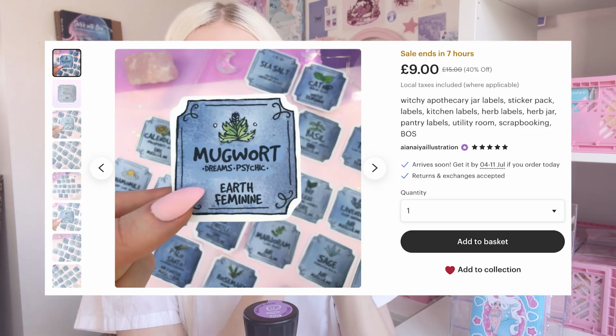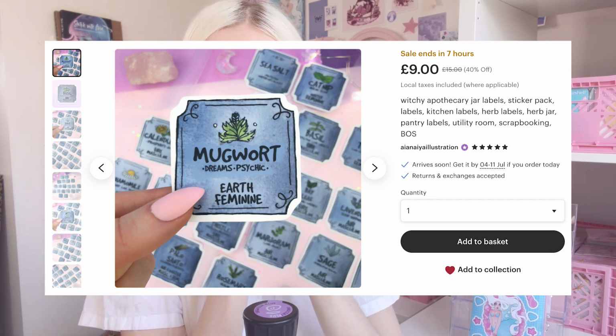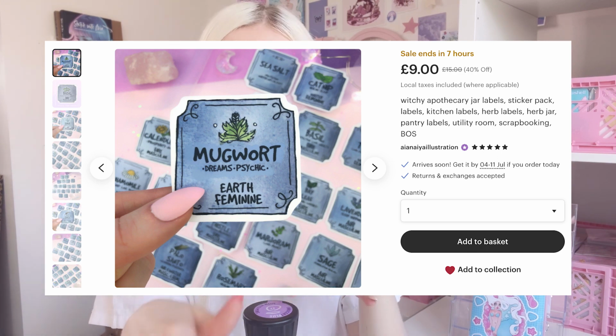This morning I also have to make up a bunch of custom labels. If you've seen my Etsy store, you will see that I sell these witchy apothecary labels, which you can put on your jars for your kitchen or any of your witchy supplies. Quite often people ask me if they can have it custom, and today's custom pack is actually a wholesale order. So we are going to get that made up this morning, and then we are going to get started on all these products and package them together.